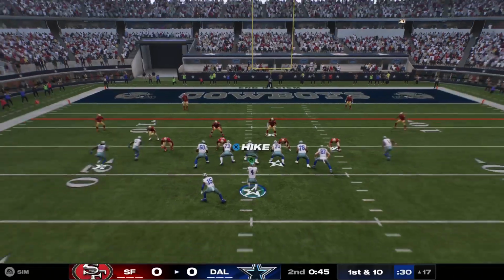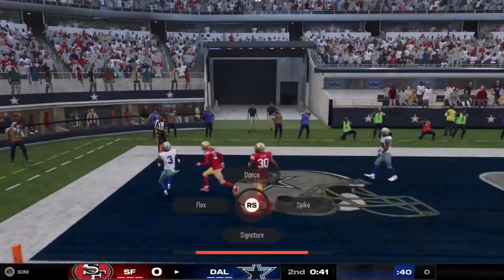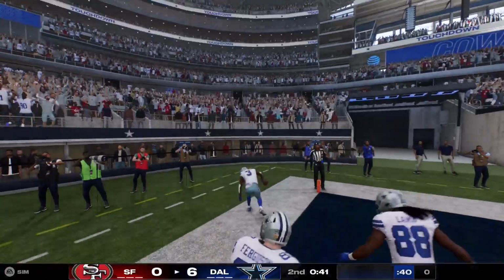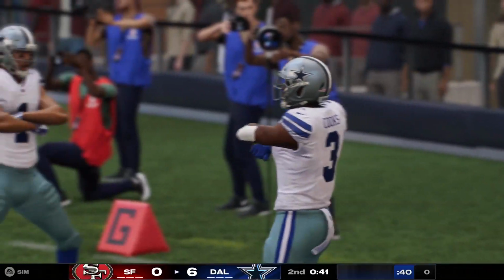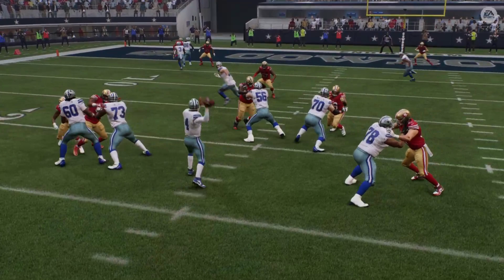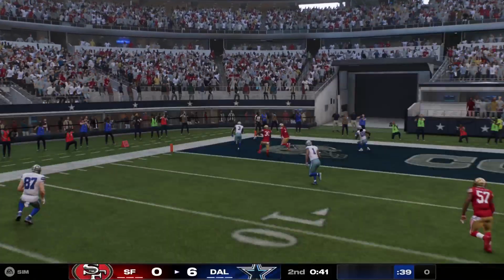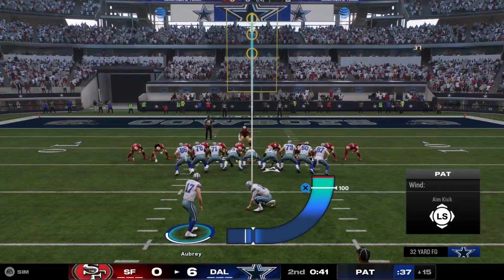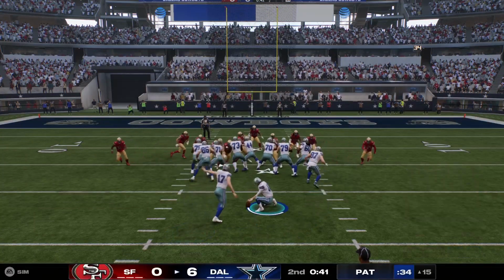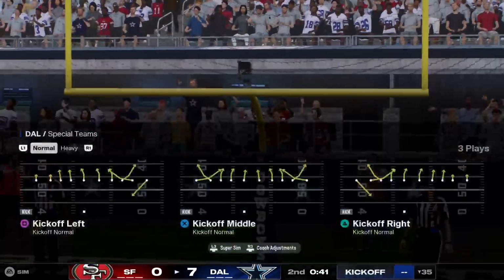It's 1st and 10. Looking to throw. Prescott. And this is caught for a Cowboy touchdown. Brandon Cooks from 17 yards out. And the Cowboys will take the lead here in the final minute of the first half. Brandon Aubrey now for the extra point. And this is up and good to make it 7-0 Cowboys.